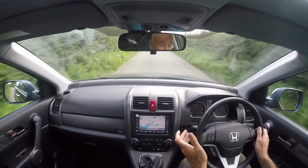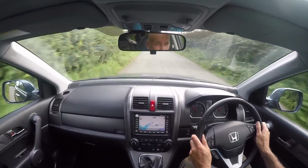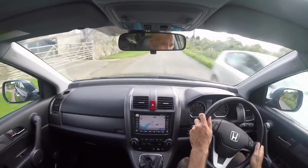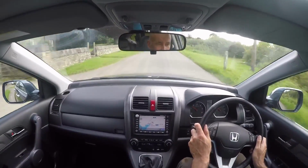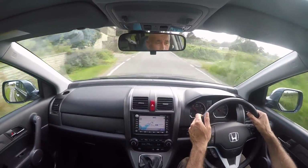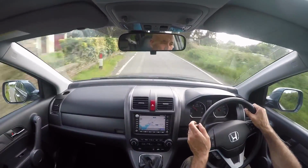Also, sorry, just to point out, the roads I'm driving on today are exactly the same roads, the same test drive route as any prospective buyer will go on. The reason I do it is obviously that hopefully you will feel what I'm feeling when you're driving the car.